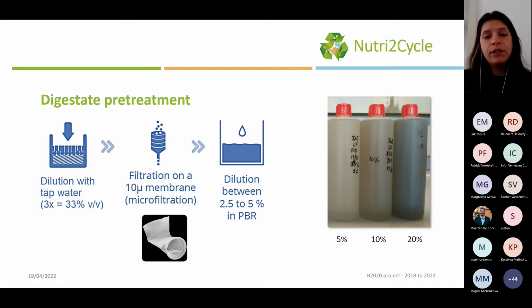And we have a final dilution step, because the ammonia concentration is still quite high after filtration, and this is very toxic to the algae. So we do need to reach about 100 to 200 milligrams per liter of ammonia nitrogen to make the medium not toxic to our algae cells. Okay, once we have the digestate pretreated, we can go to the algae system. So next slide, please.